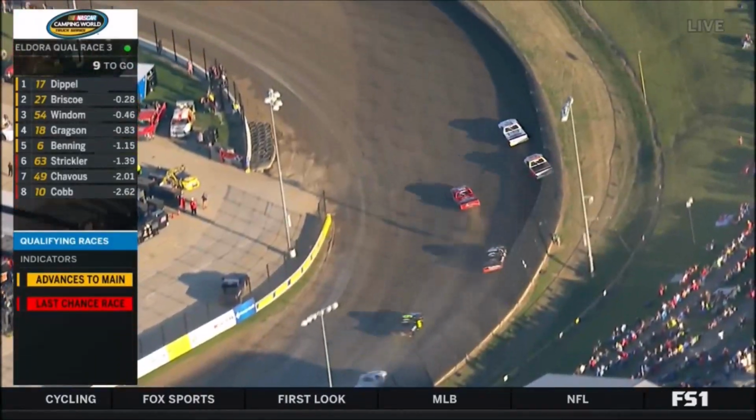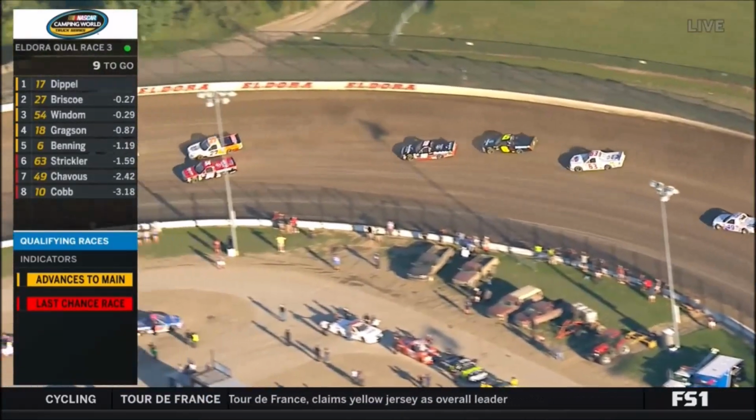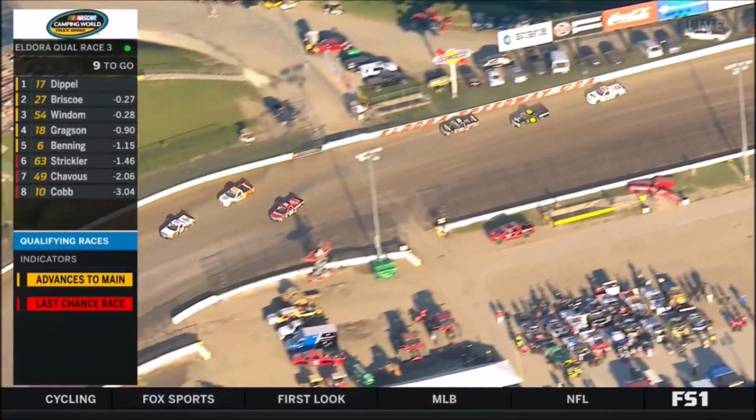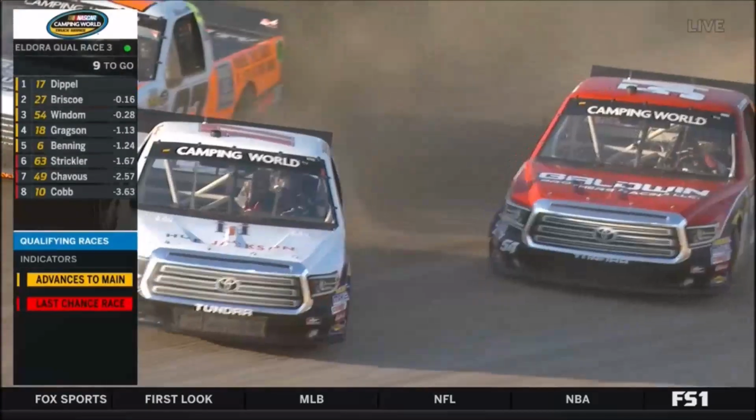It's got to be a bit of a difficult balance, huh, Kyle? Having a truck that'll handle well under these conditions and then be capable of adjusting and adapting and running well tonight when it gets dark. Yeah, there's not a whole lot of adjustment you can do to these things in between your heat race. Oh, wow.